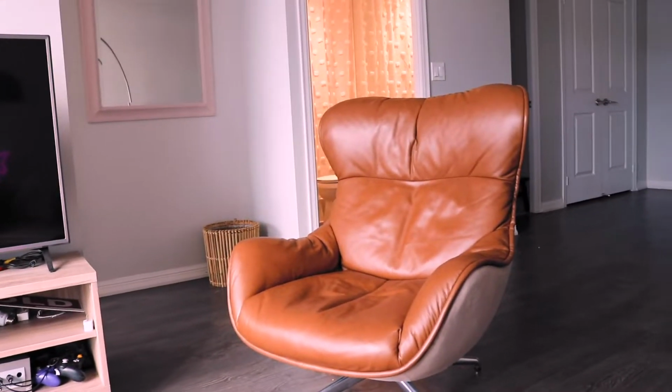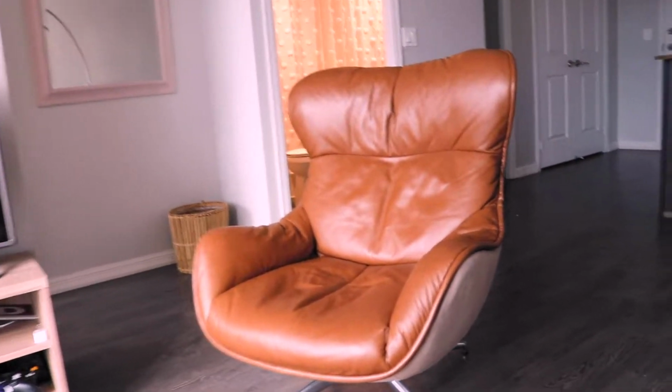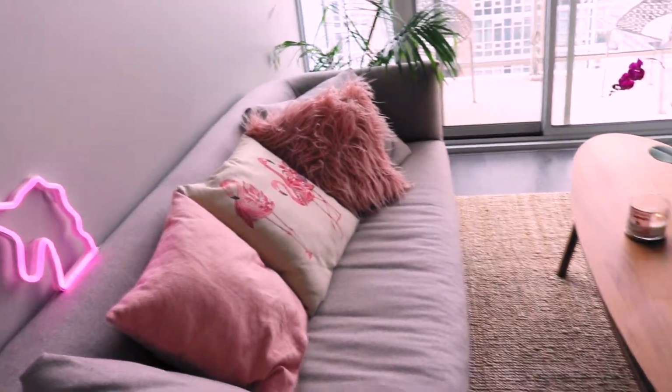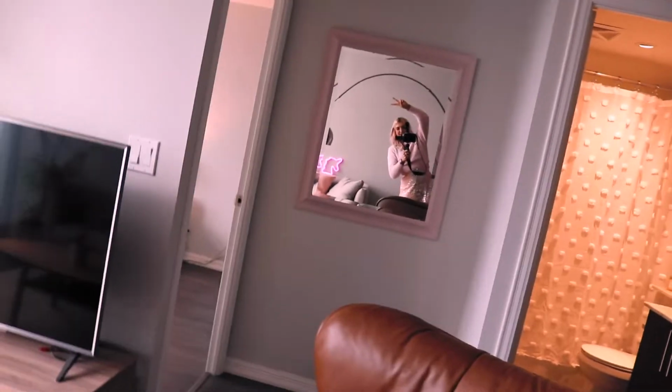Up next is this beautiful chair we got from EQ3. This we bought with our couch, and we chose the leather and the backing velvet of this chair. It's really beautiful. Alex is obsessed with it. Super comfy, and it just goes really well, in my opinion, with our other beachy pink and green pastel vibes. On to the bathroom.